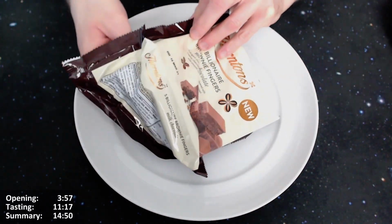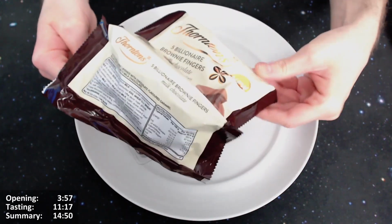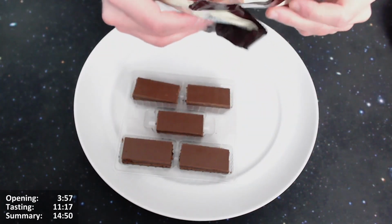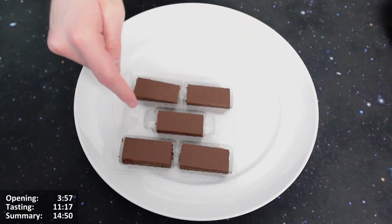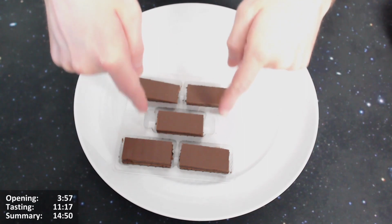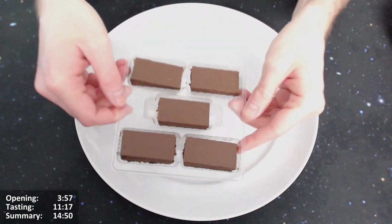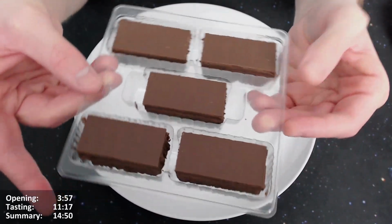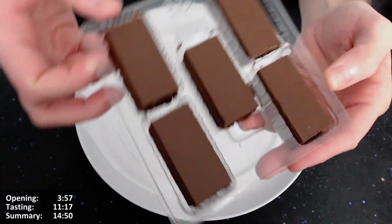Let's give it an open then. Yeah, so... Well, there we go. Yeah, so there is a lot of space. You could definitely fit another one in here. I mean, for sure, as you can tell already, because you've got two and two on both sides and one in the middle. So you could easily have 6 in there, at least. Yeah. Okay. Well, there we go.